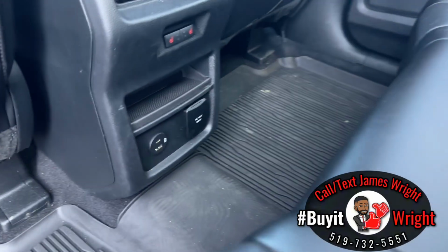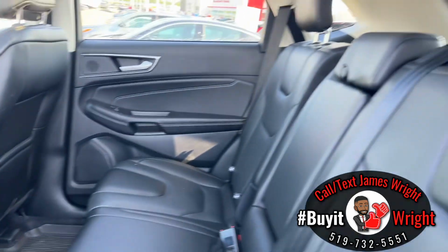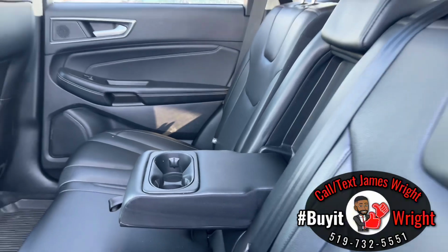You do have rear charge ports, as well as rear heated seats and vents for the rear passengers, so they're nice and comfortable as well. You do have this folding down center armrest equipped with cup holders.